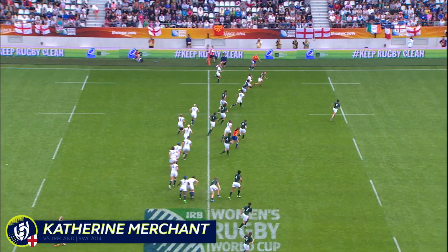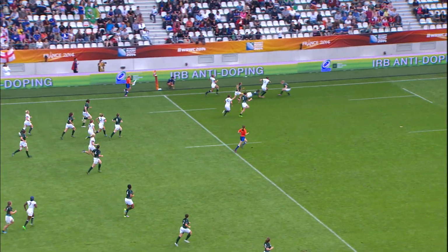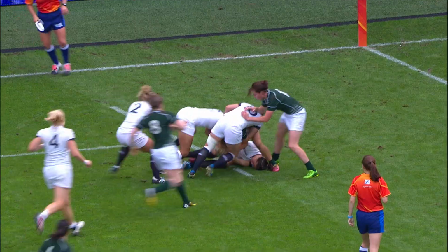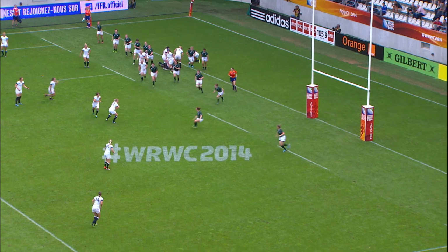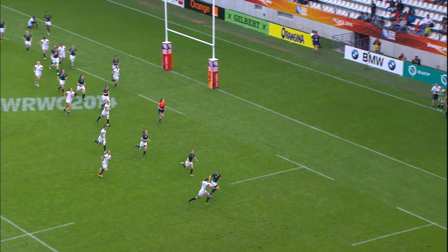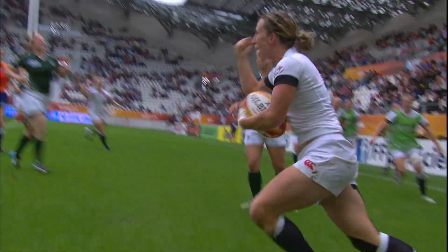McLean, Scarrett, Emily Scarrett. She's up to the 22, Emily Scarrett. Just dragged down by Baxter. It's a brilliant defensive piece of work from the Ireland winger. England sensing another score here. Burford just has to stop on the pass momentarily. Merchant. Cap Merchant is in for England.